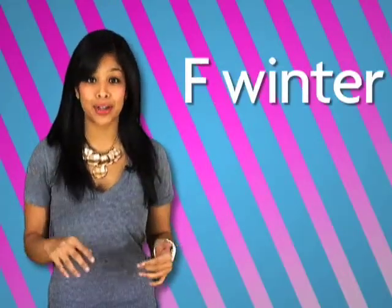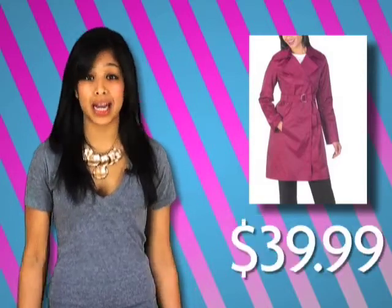Anyway, let's get started with part one of F Winter, I'm Shopping for Spring. Trench coats. Nothing makes the new season feel nearer than ditching a heavy wool or down coat for a crisp trench, especially one in a bright color. Like this knee-length Berryhue belted number from Target for just $39.99.